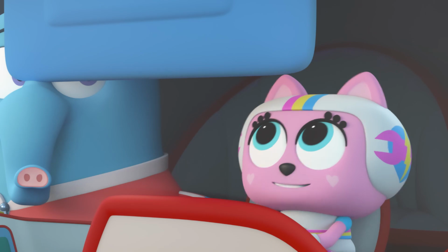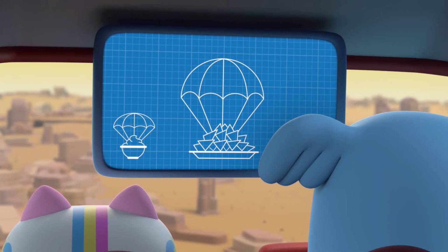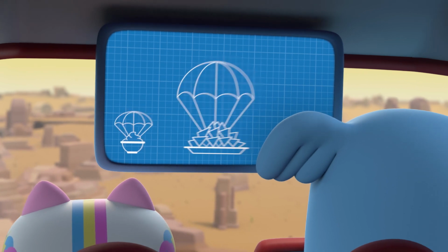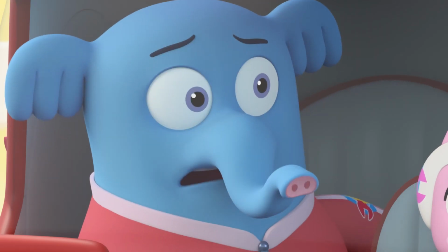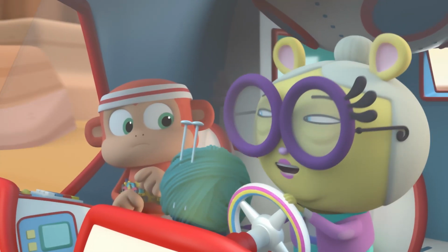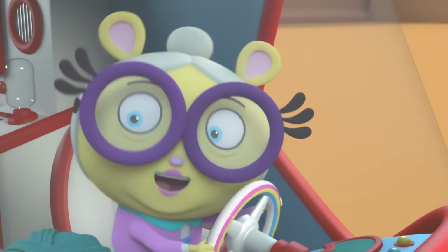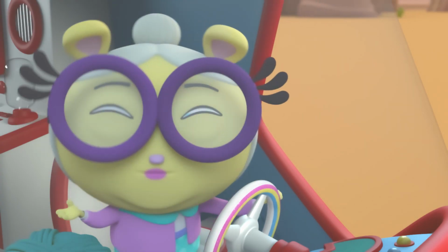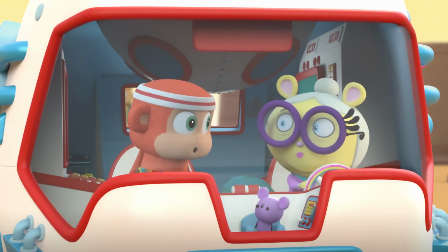Of course! Parachutes create drag, but the heavier something is, the bigger the parachute needs to be, remember? And Tool Force 1 is huge! We definitely don't have a parachute that big, Chico! But we've got knitting needles and a whole lot of yarn! You mean... We're gonna knit our way out of this problem! Nice! Tiny, take the wheel. We've got a parachute to make.